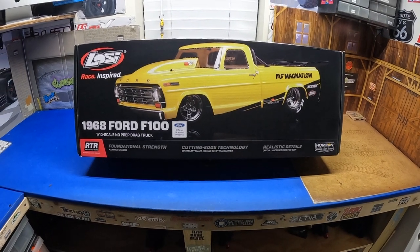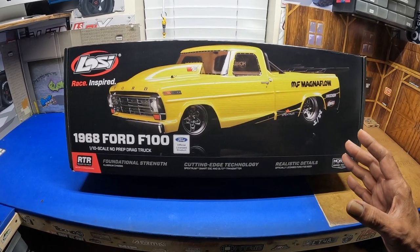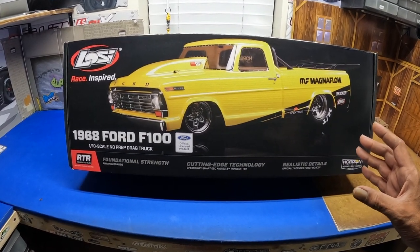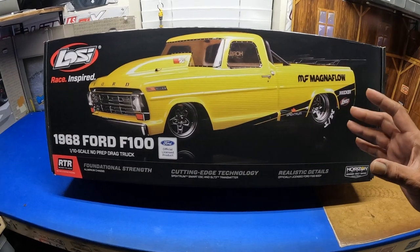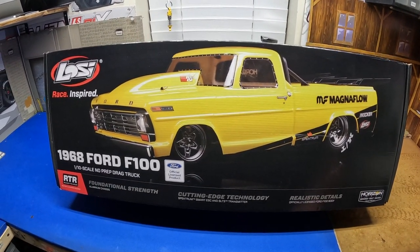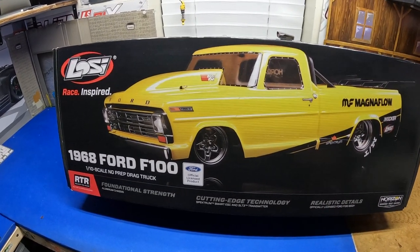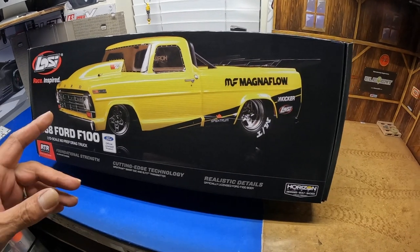What's up, you guys? Dude, check this out, man. A couple months ago, Losi came out with a great deal on these trucks. They've been out for a while, but I tried to get one and I missed out on it. Well, dude, they just came back out with them.